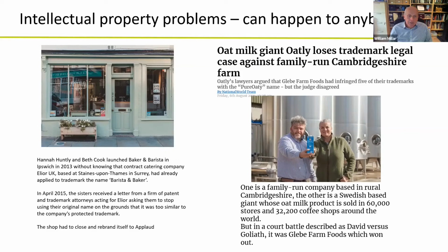But they didn't know there was a contract catering company, which was based in Surrey, which had already applied to trademark the name Barista and Baker. So you can see the similarities there. Hannah and Beth's shop was called Baker and Barista. The other contract catering company was Barista and Baker. So 2 years after they had been set up, the sisters got a letter from a firm of patent and trademark attorneys, which said, please stop using your name because it's too similar to our trademark. And there was nothing they could do about that. So they had to close and rebrand itself to Applaud.